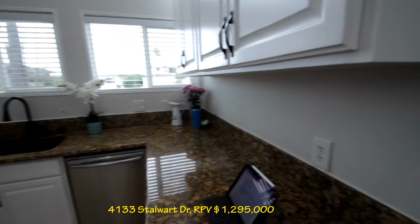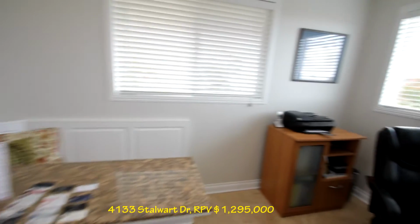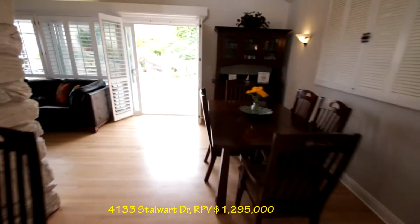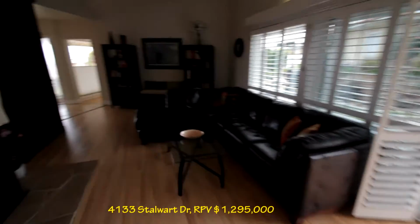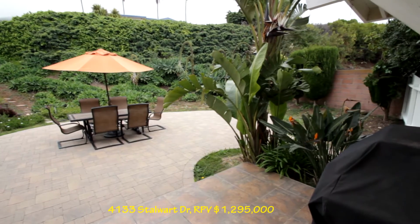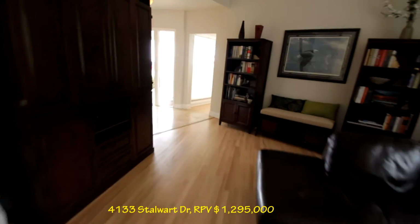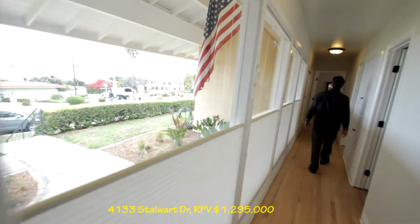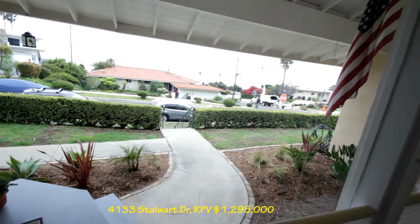Here's our kitchen. Breakfast nook and an office area. Dining here and then going back around. Big fireplace. Looks really good. Some garage out the back. Cute little yard. This wall's so nice because you get all the view here. It's cool.